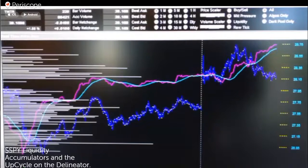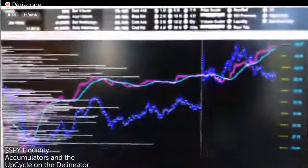Periscope for their broadcasts. So looking at our market pressure accumulator for Twitter, let me open up a 15-minute accumulator here on Twitter, and we can use our accumulator program to look at TWTR. Here we go.